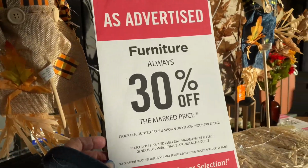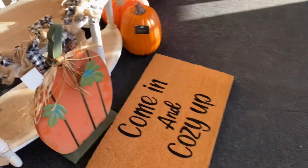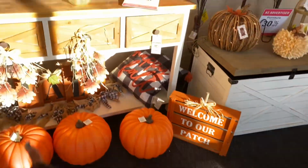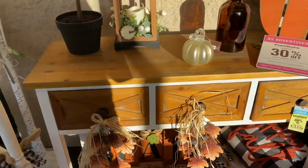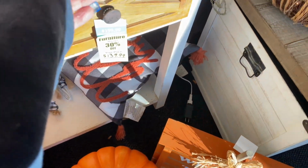Well, this is the first time I'm noticing that there's 30% off any furniture decor. Well, these are the Halloween items, but come in and cozy up. I like that. So I'm really liking this piece. I need to measure where I am to see if this fits. So 30% off $199 is $139.99.